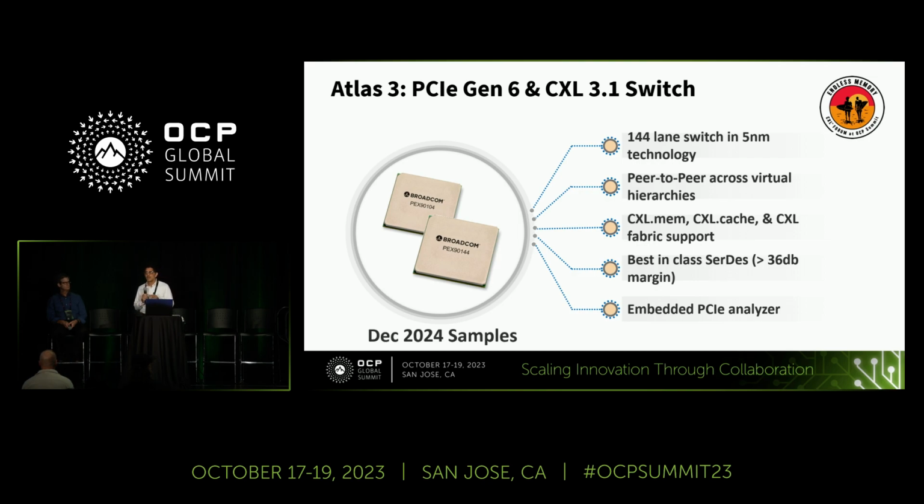And now Rick will talk about what we want to do to enable others to join us and take advantage of this platform.